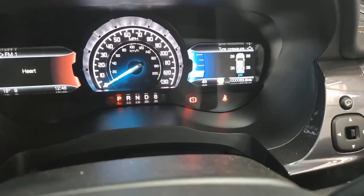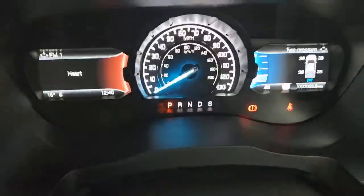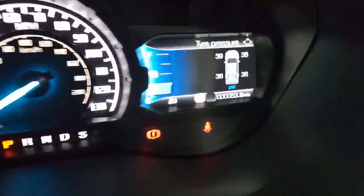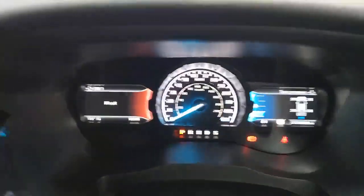Just going back again, as well as the speedos, you've also got the TPS system there, the tire pressure system. Now I'm just going to point out, looking at this dash display while we're here, no warning lights at all, and 53.8, so delivery miles only and nothing else.